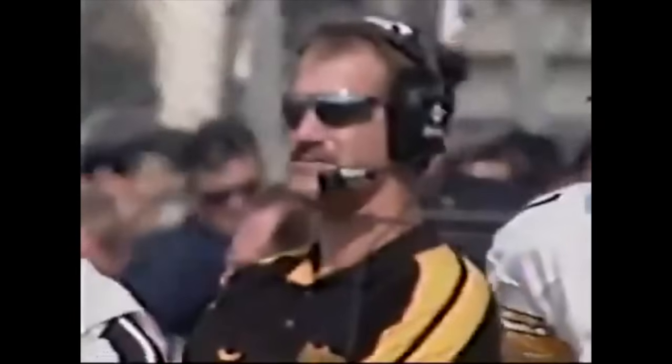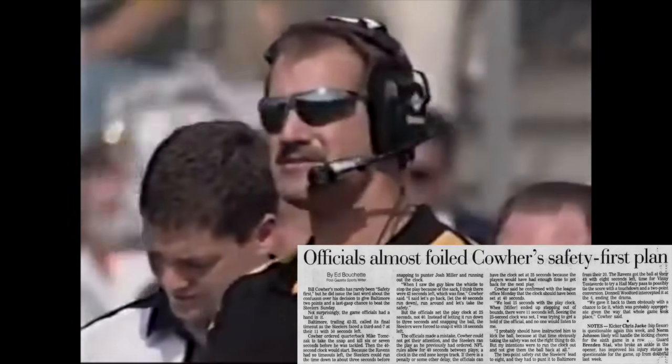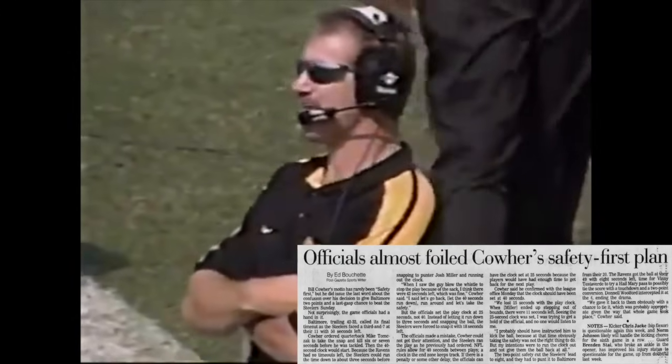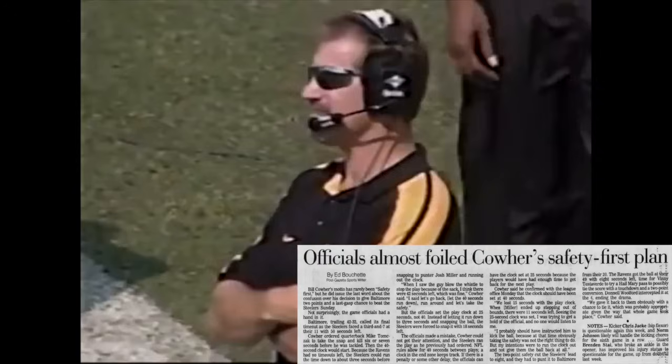That's a 15-second difference, and that is a huge difference, because when Cowher told his punter, Josh Miller, what the game plan was, Cowher was under the assumption that the referees would set the clock right and would have a 40-second play clock. Instead, it was a 25-second play clock, which enabled the Ravens to get the ball back off the punt.